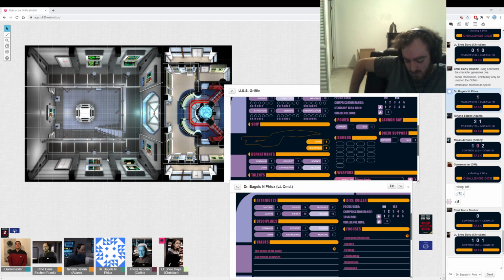So site-to-site transporters, probably not a thing. Well, the transporters we would be using would be those on the shuttle, not the ones on the Griffin, right? Yeah, that's what I was thinking. So if you were to say, "Hey, we're going to get this thing and put it onto one of the shuttlecraft and then use that as a containment field, or even just particleize it out into space," that is totally a thing that you could do. It is up to you.